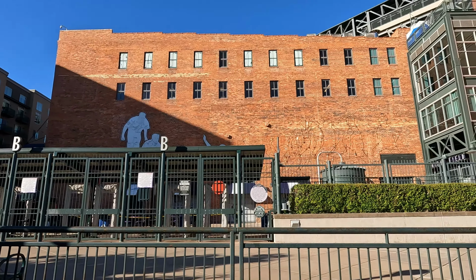All right, guys, so as you can see, we are currently on the 16th Street Mall. Beautiful little pedestrian street here. There's various shops. Just a gorgeous downtown area. And I really hope I could get some nice drone footage later on. Look at this.